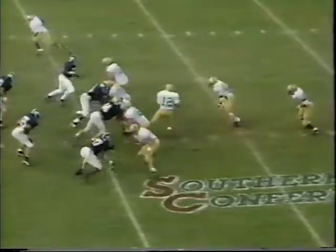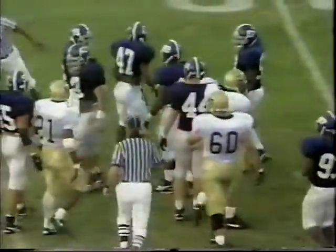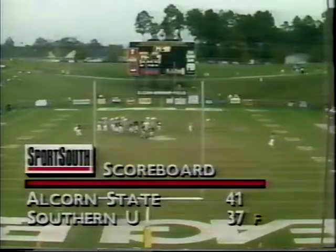Sam Smith, along with Ben Utt and Joe Paquino, glad you could join us here on Sports South Southern Conference Game of the Week. And a pass that's going to be short by about a yard of a first down, as again they angle it out to Beatty, who has suddenly come on.